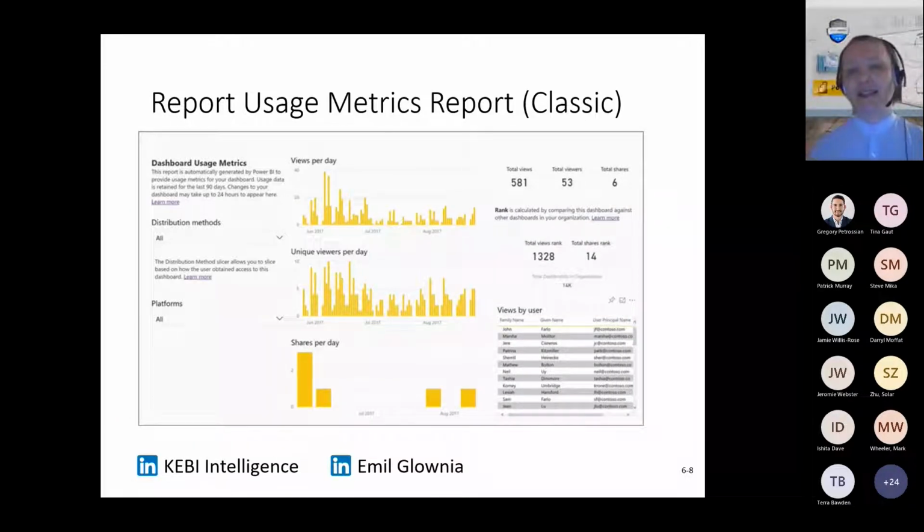Now, this is the classic, the old report usage metrics. If you click the classic, that's how it looks. I think it's fairly basic. We have a summary of total views, total viewers, total shares, total views rank, and total shares rank. The total views rank and total shares rank, I don't understand at all. Total dashboards in organization, 14K, that's from the data they have. I don't think that makes much sense to me. 14,000 dashboards, unless it's an extremely large organization.